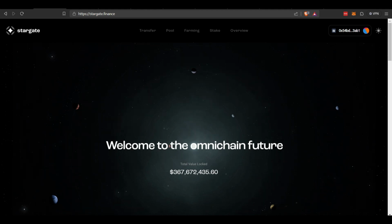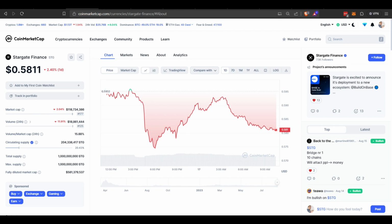Today we're going to be looking at the Stargate Finance project and the ways you can invest or earn crypto passive income through contributing liquidity and staking. We're going to come back to their website in a second here, stargate.finance. Go over here to CoinMarketCap, do a quick review. They're currently at 58 cents.